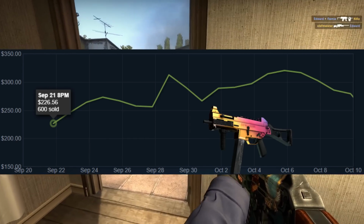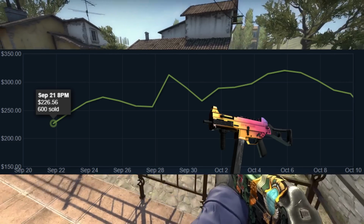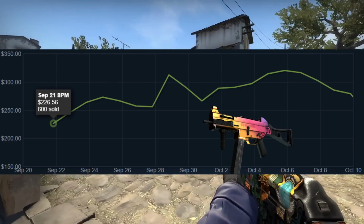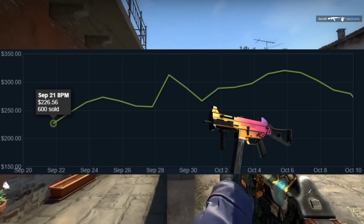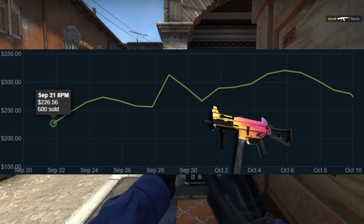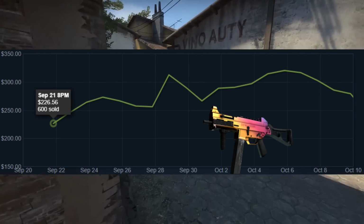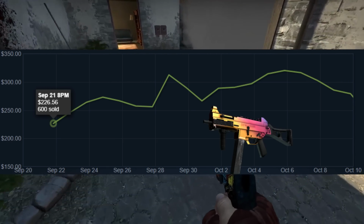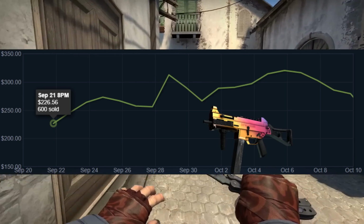This is the UMP Fade graph, but you can see that that first night out of the next 2 weeks was the cheapest time to buy a UMP Fade on average. This means that people were panic selling their UMP Fades after buying stars and opening them up, and therefore they wanted to get rid of it before it lost too much of its value. But the thing is, so many people were undercutting each other that the UMP Fade really lost more value that night than it would in the next 2 weeks.